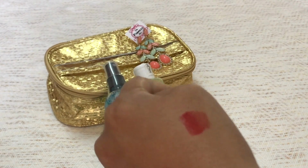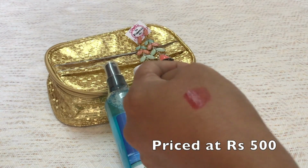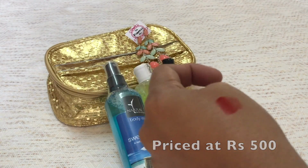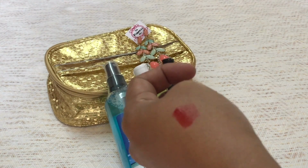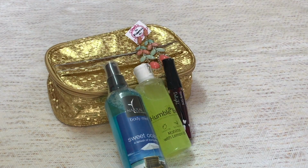It's so beautiful and so natural, and the tint is absolutely watery. So when you apply it, it just doesn't feel as if you have applied anything. It's very lightweight. All the tints generally are very drying, but this particular tint is drying, but it isn't as drying as the other tints, and the staying power is good. It would stay almost the entire day and would be washed off only with oily food or when you're consuming food. So yes, it's a good tint.